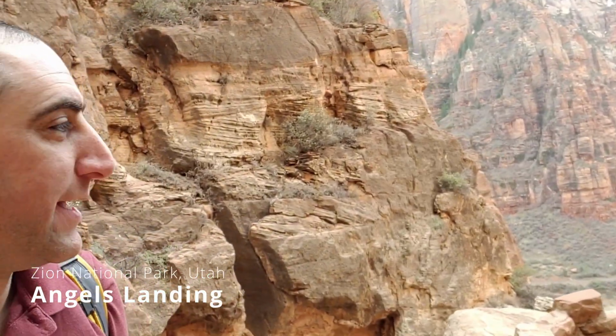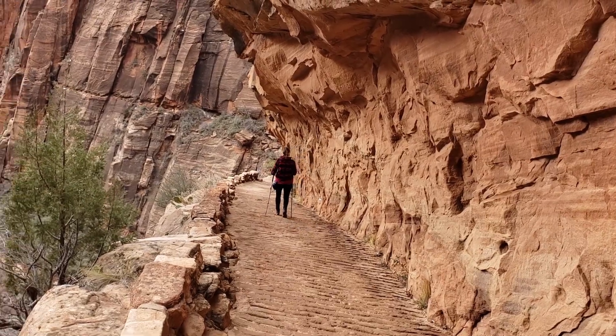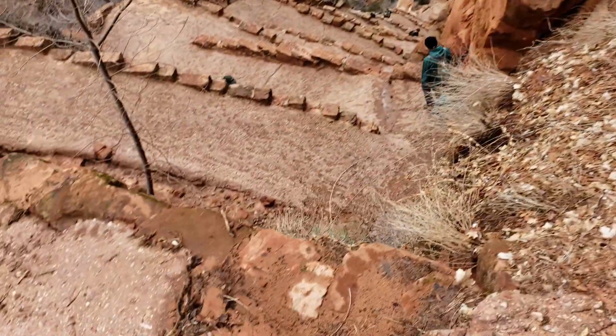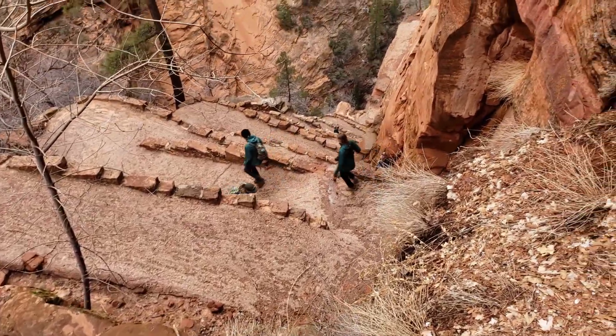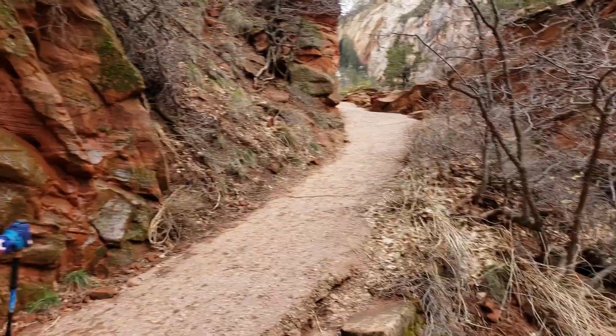Elevation of 1,500 feet. It is a challenging hike. If you're afraid of heights, you probably would just do something else. We saw some people who were having little mini panic attacks. It's like, you probably shouldn't be here. Yeah. If it's a little bit sketchy and you could get through it, I think you'll like it more.